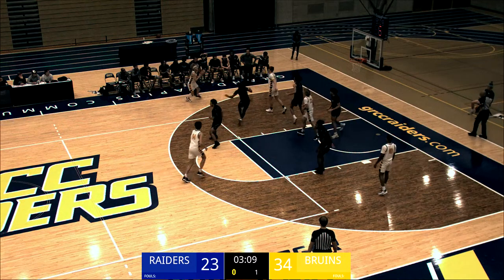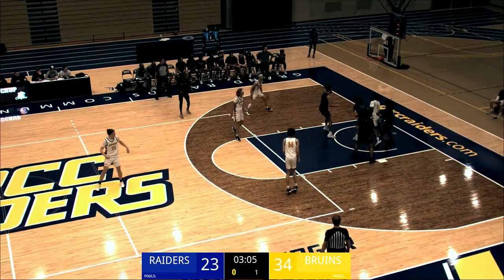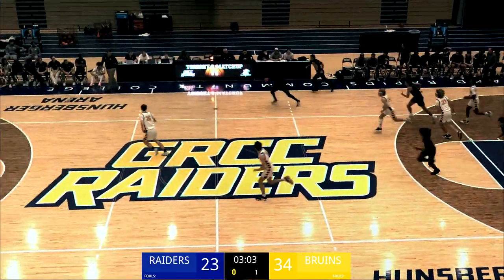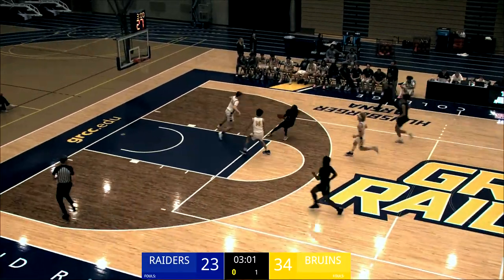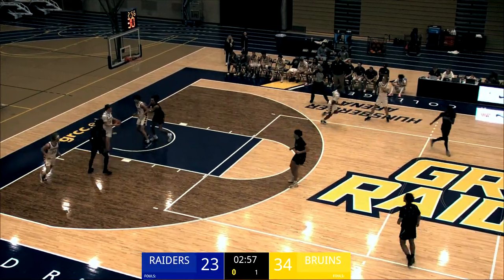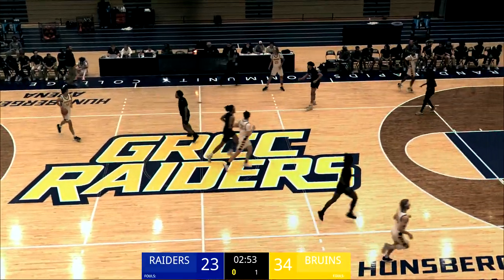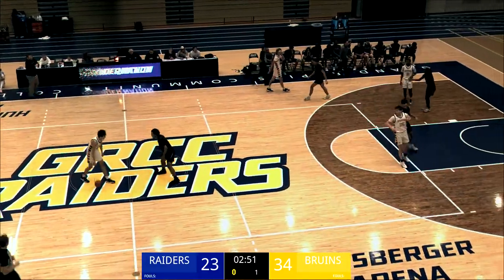Raiders moving around the perimeter. There's 5 on the shot clock. Spot up 3. It's no good, as Kellogg gets a rebound. We just hit the 3-minute mark. Little stop and pop on the way. No good. Raiders with the rebound. Alex Enos from Chip Hills with the board.